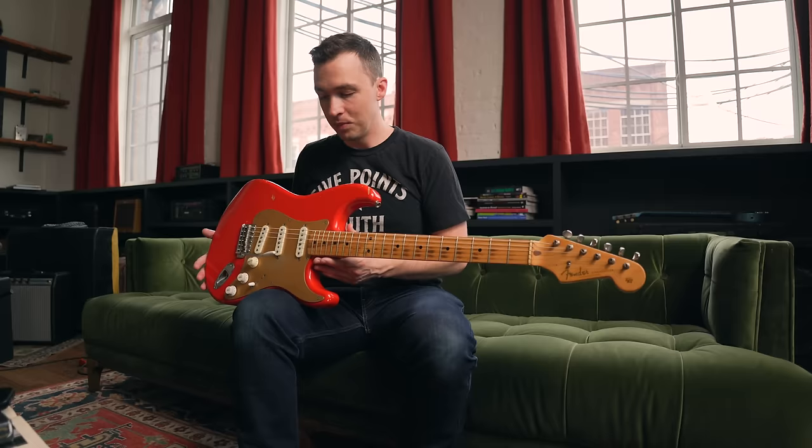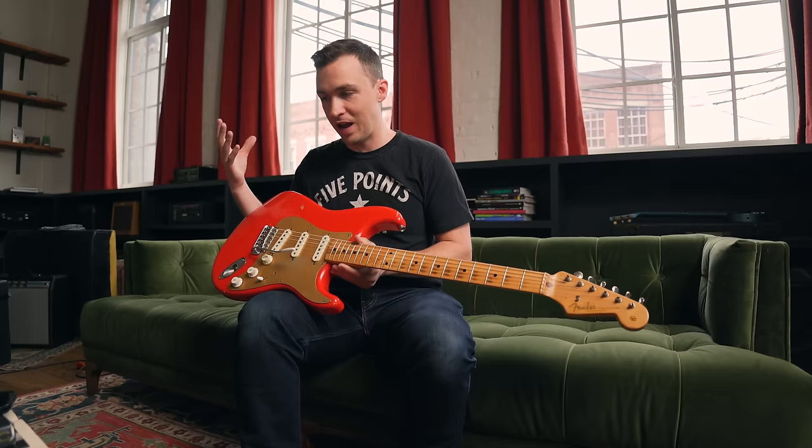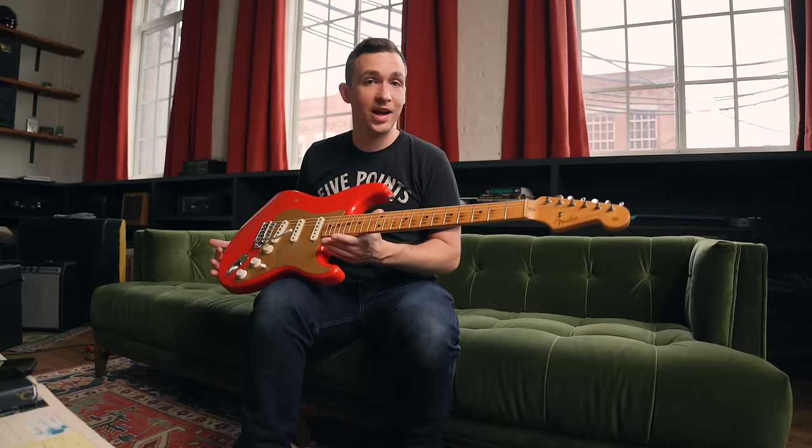But yeah, at that point, I was convinced this was in fact Roy Lanham's Stratocaster and not the banjo player's. And at that point, I was just blown away. I couldn't believe that everything lined up. It was incredible. So you can tell that I actually own this guitar now.